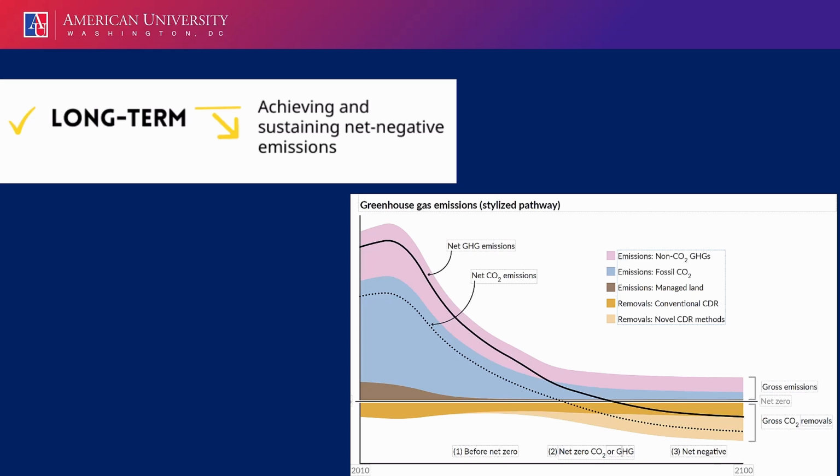And indeed, all of the 97 scenarios investigated by the Intergovernmental Panel on Climate Change in its sixth assessment report that stabilize temperatures at 1.5 degrees Celsius require greenhouse gas emissions to turn net negative in the latter half of the century. That is, again, the drawdown of CO2 from the atmosphere is greater than the greenhouse gas emissions at that time.